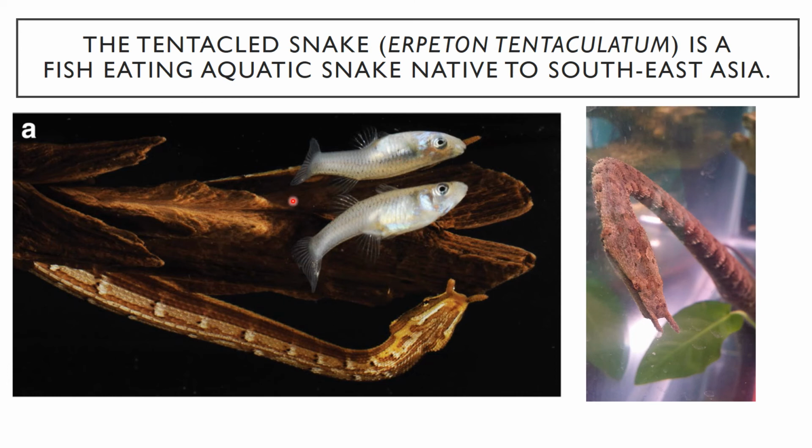tends to live in swampy areas where there are a lot of branches and trees that are basically overlaying and kind of sticking into the water. And the tentacled snake sits there in the water and hunts fish. And so we're going to learn a little bit about how it does that.